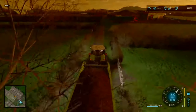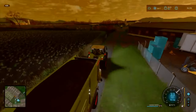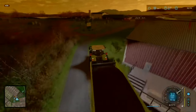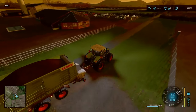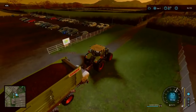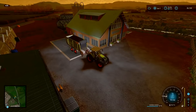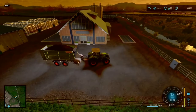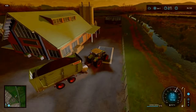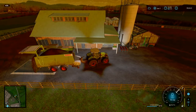So anyways, sell this load and then get everything back to the farm, and then we'll get the last few loads done. I think we've got two more trips to do here. So yeah, up here, and we'll sell this now. So one load, wrong area. Over here, some silage. There we go. So we'll see how much we'll get.